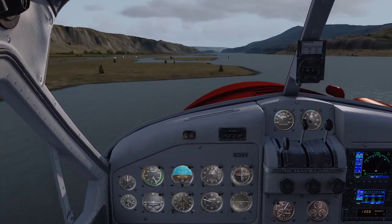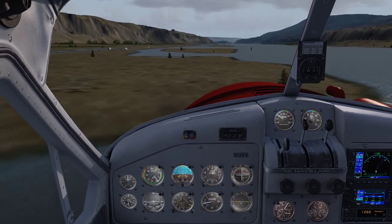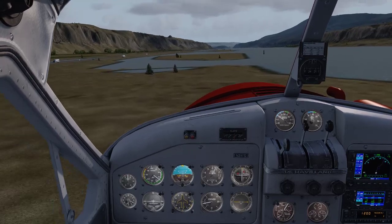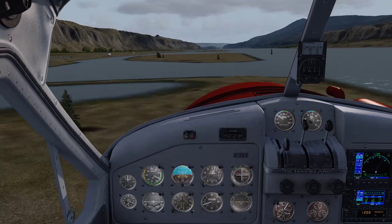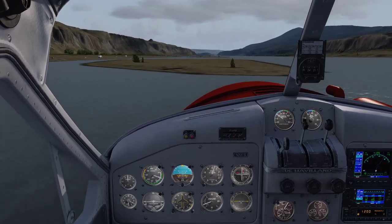Yeah, I think we can touch and go this second island coming up here. No, I'm not going to try to hydroplane into the island and slow myself down like all the cool bush pilots do. The Kit Fox guy.